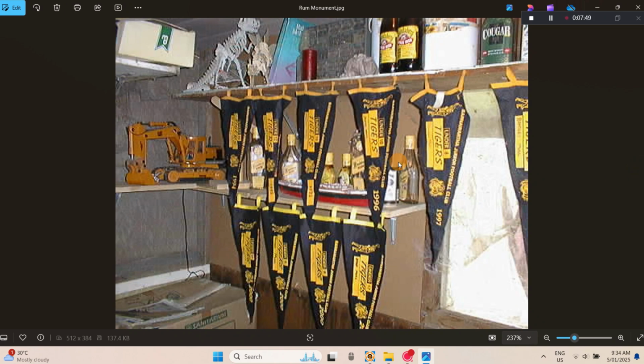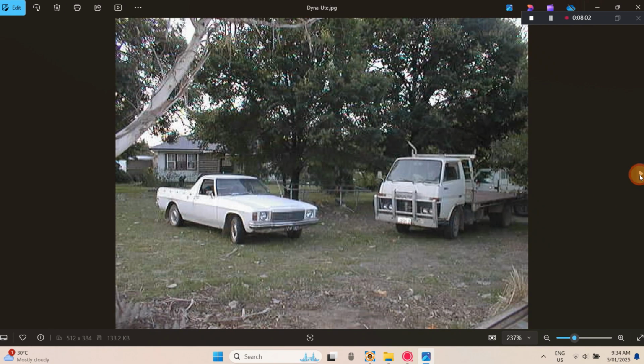I mean, little man cave back then. Used to be big with the local footy club, like most country towns. Played a lot for the Barney Tigers. Didn't quite get to the 300 games, but yeah. Dyna again, and then my first car, 1975 Holden HJ Ute.